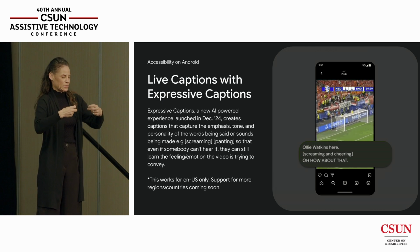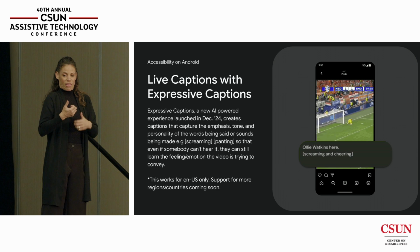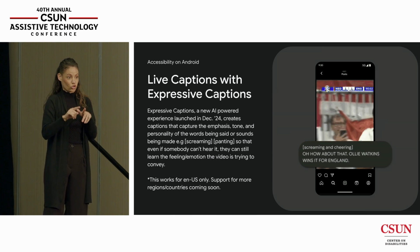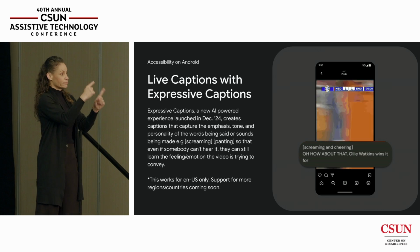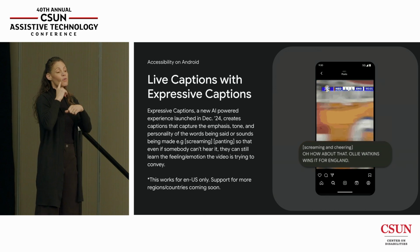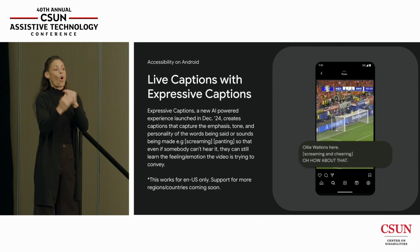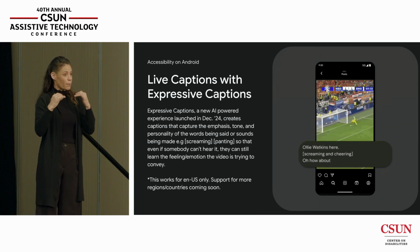And here we have live captions with expressive captions. This is hot off the presses from December. Again, going back to restoring that emotional connection. Instead of bland text, we convey emphasis, tone, and sounds like screaming in caption. The feature is available for most of the Android devices in the US now, with support for more languages and countries coming soon. On the screen, we have a football match, a real football match, not an American football match.